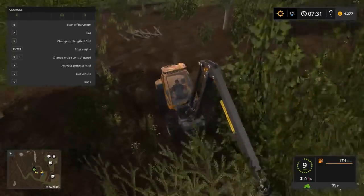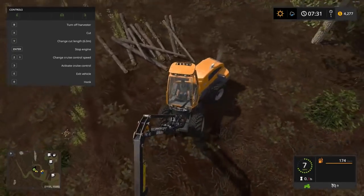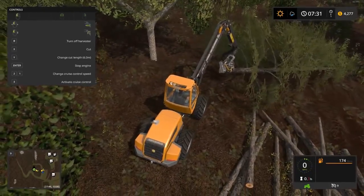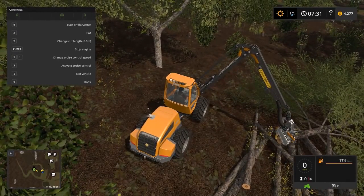There we go. Okay, that was a huge stump that we made. Huge, huge stump. There we go. Swing out. Get parallel. Get parallel with her. Uh-oh, that's a little crooked. Should work fine, though.